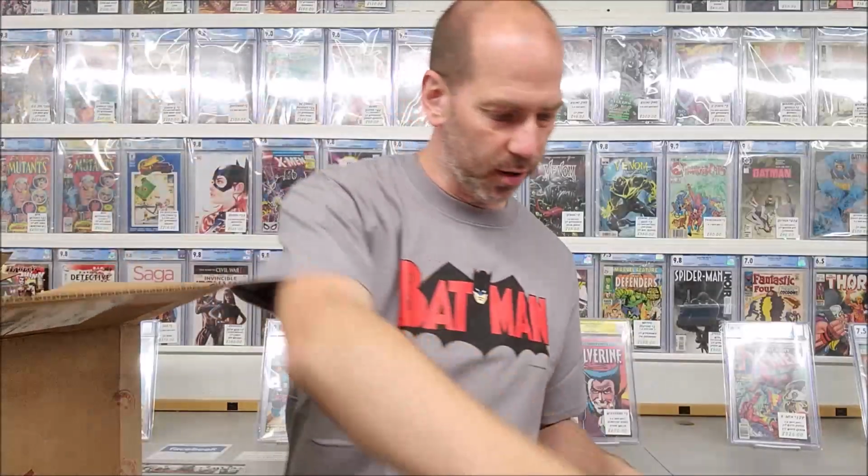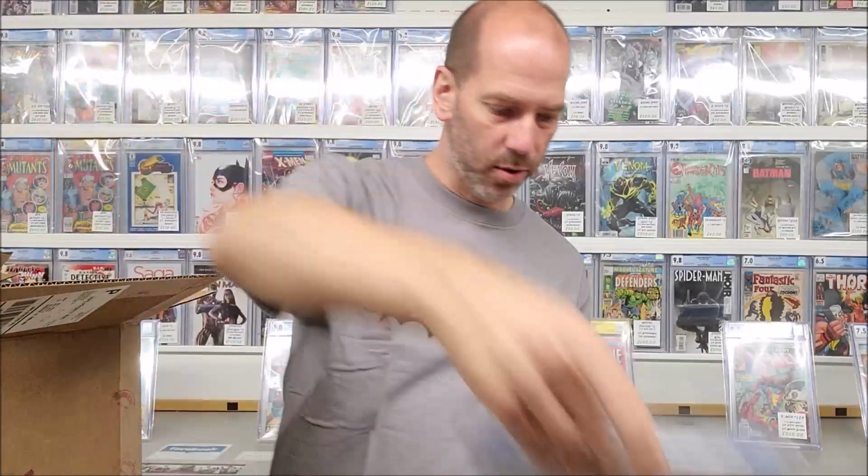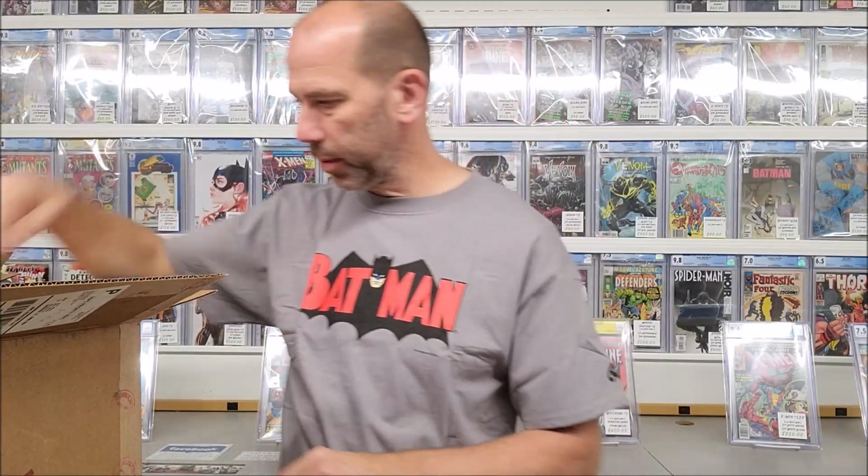This is cool. Incredible Hulk 340, 9.8 with the classic McFarlane Wolverine cover. The cover that spawned, get it, 100 homage covers. Not as many as Spider-Man 300, but Wolverine number 1, 8.5. Kind of a nicer, a little higher grade, not near mint book.